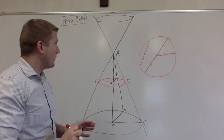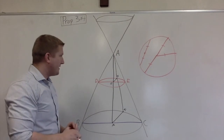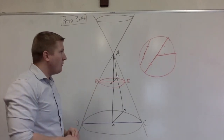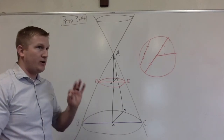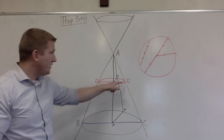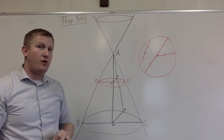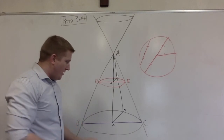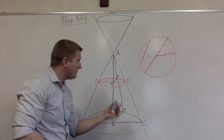All right, so that's what we're going to try to prove, that this red curve is a circle. We're going to do it by proving that there are at least 3 lines from point G to the circumference that are all equal. Okay, so let's get to it.